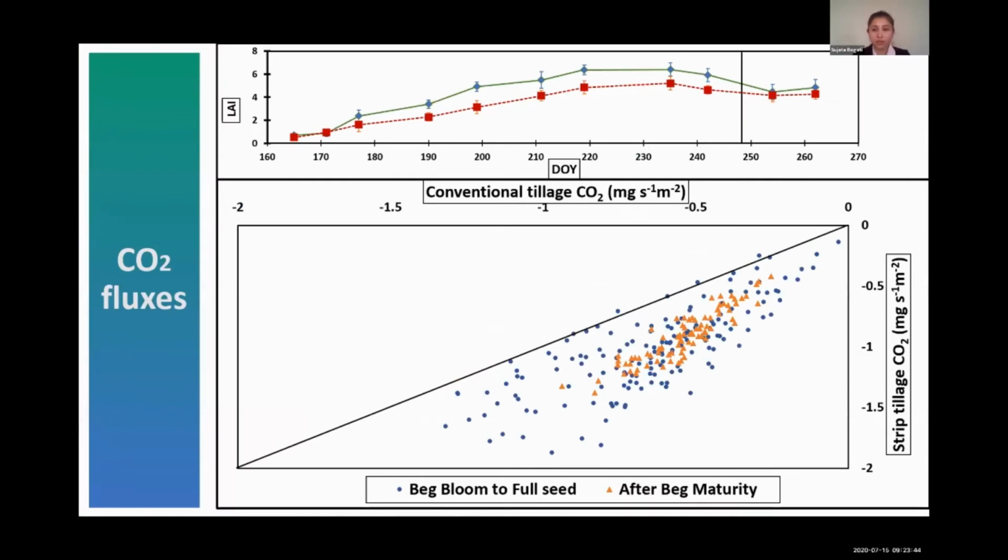Carbon dioxide flux. So here on the y-axis we have carbon dioxide flux for strip tillage, and on the x-axis we have carbon dioxide flux for conventional tillage. And on the top of that, we can see the same graph for LAI. I just wanted to correlate these two.